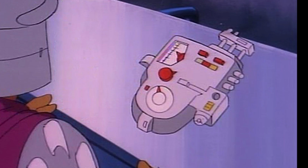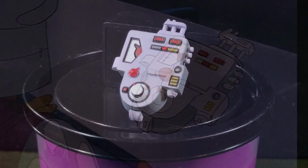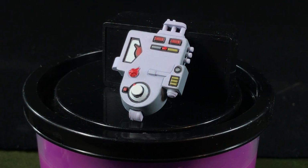All the knobs, buttons, gauges, and bits and pieces all look in place. So they obviously looked at this shot for their reference. And in case you forgot what this thing looked like, here's the actual toy so you can compare them back to back. Alright, so the very rare second appearance.